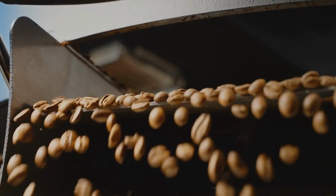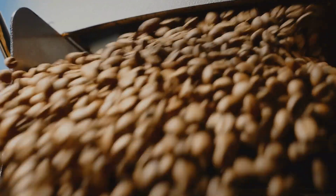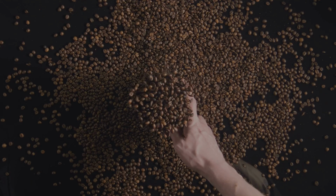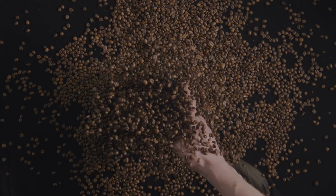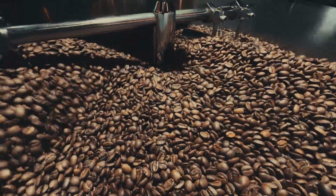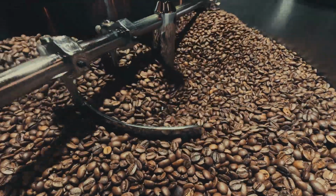With a vast network of farms and factories, Nescafé produces an astounding 1 billion cups of coffee every single day. This global operation highlights the immense scale and reach of this iconic brand. From the flowering of the coffee plant to the final packaging, every step in the production process is carefully orchestrated to ensure quality and consistency.